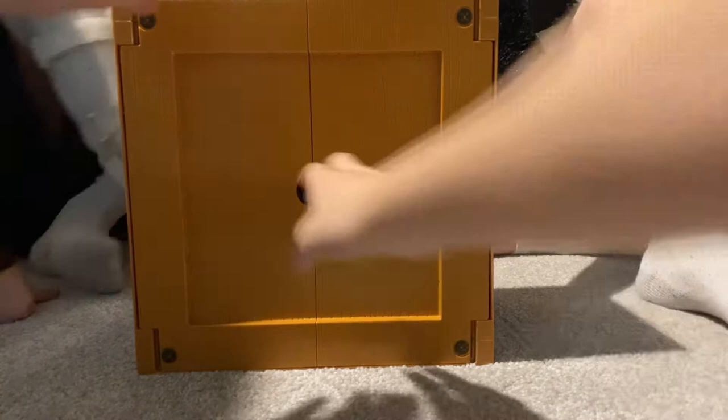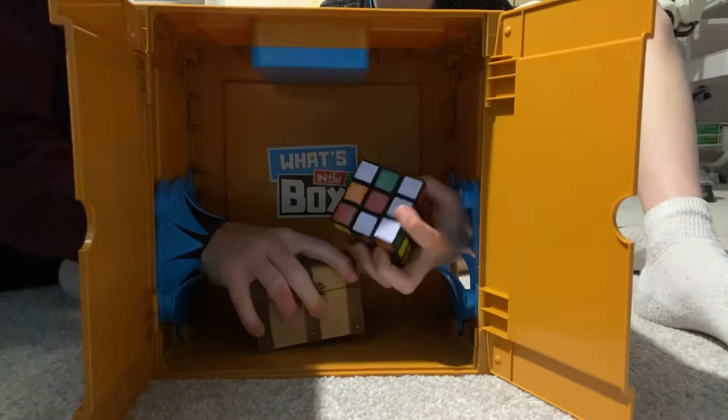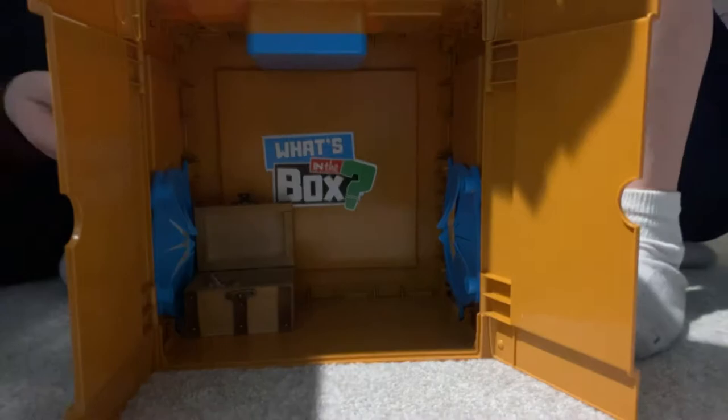Treasure box. And Ethan? A Rubik's Cube. Yes. I was a Rubik's Cube. Yeah. You got a treasure box. I got a Rubik's Cube. Wait, what? Yep. Yeah, you got treasure box. Yep. I opened it up on purpose.